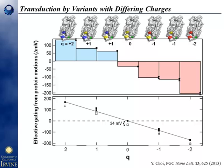The bars on these represent the strength of the signal. With our variant that has the 2 positive charges, we get a nice strong positive signal. The variant that has the negative charges, we get an almost equally strong negative signal. The variants that have 1 charge, either one way or the other, are almost the same and half as big. And the variant that has no charge has almost no signal.